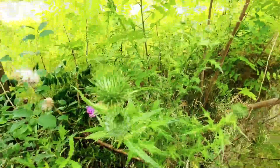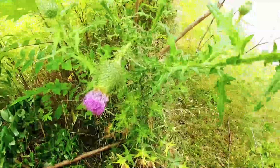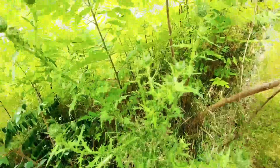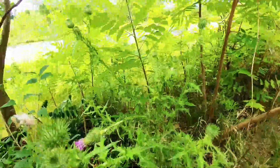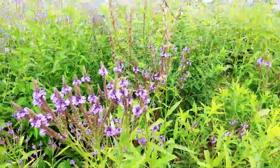This is a bull thistle plant. Honeybees do go to it. They're not currently blooming in large numbers, but it is a pretty popular flowering plant in Michigan, and I think in a week or two it should be blooming quite a bit.